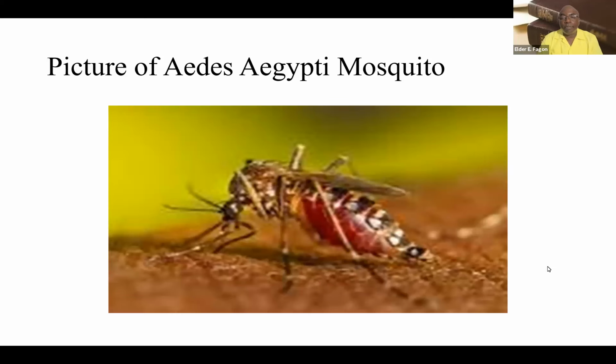And this is the little culprit that we're talking about, the Aedes aegypti mosquito. It is slim, with an appearance of white and black on the body. It is not something that you will easily notice because it is quite fine, and when it bites you, it does sting, but it is not as terrible as the big black mosquito, which doesn't really cause dengue, but it causes you a lot of pain.